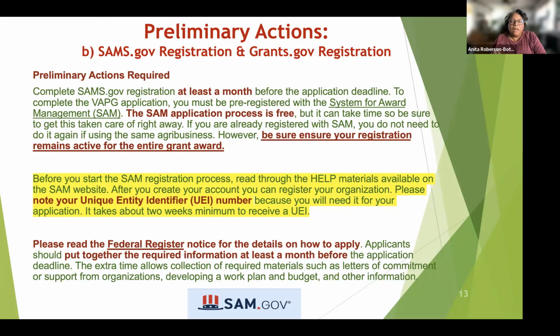And on the SAM.gov registration, you'll need to detail who your significant employees are that are related to the financial structure of your business. Also, you're going to need to have what's known as the unique entity identifier number. This is sort of like your business's social security number in addition to your EIN, and you're going to need to have that number when you apply for your grant.